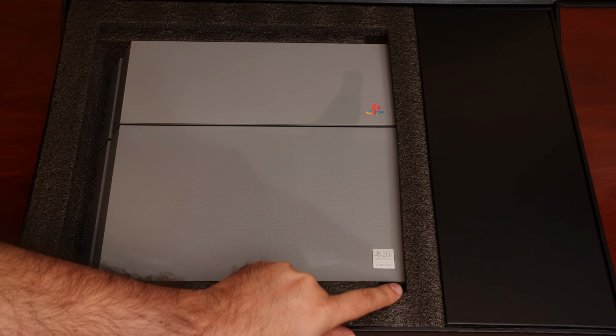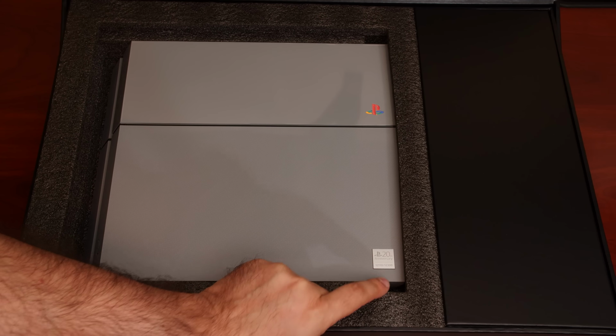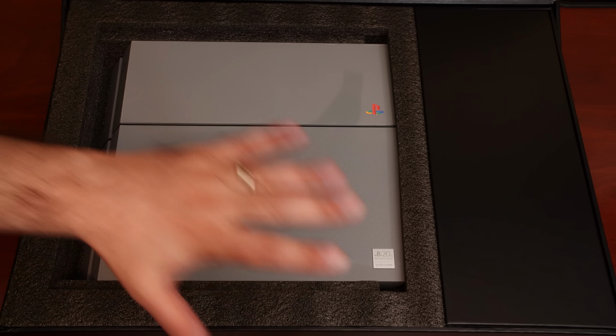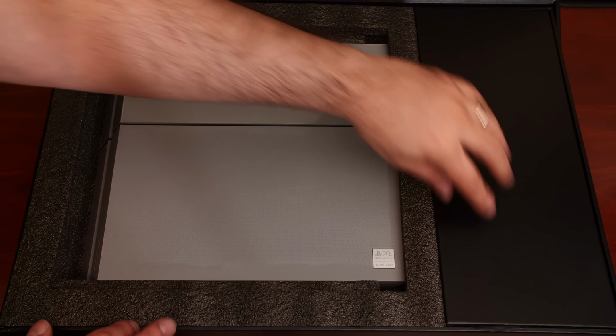Now, the first thing that I notice here is the number. This is 12,110 out of 12,300. So this is a pretty high number PlayStation 4. But as you can see, the packaging in here is awesome. I love the care that they've taken with this particular system. It's something that you can easily put back in the box and ship out if you need to.